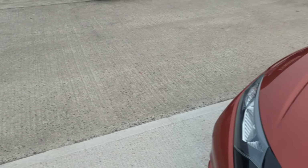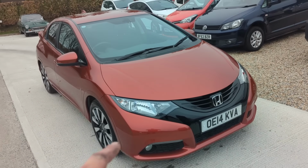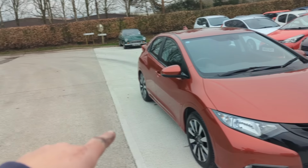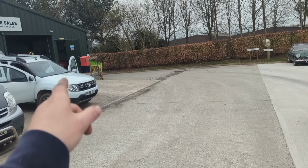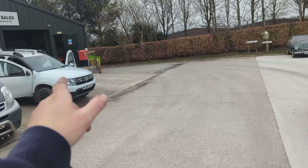Really nice motor. Probably say prices while people are looking. That's Autotrader recommended 10.5 grand, so probably 9,995 for that. That Duster I think is something like 8,995 with 45,000 miles on it on a 66 plate.